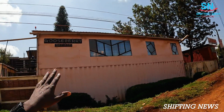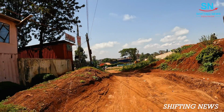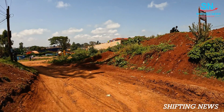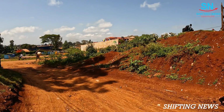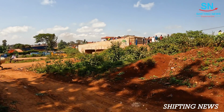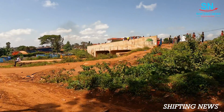Here they say gooseberry garden. I don't know if they have farms for gooseberry. What's that? It's a fruit. Yes.